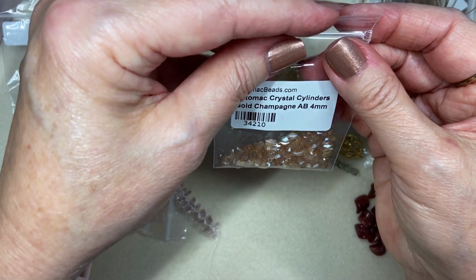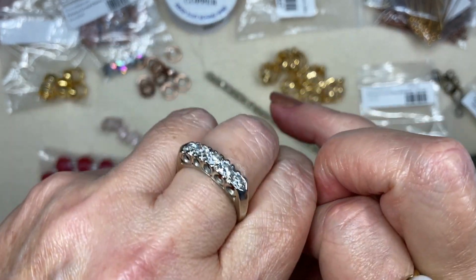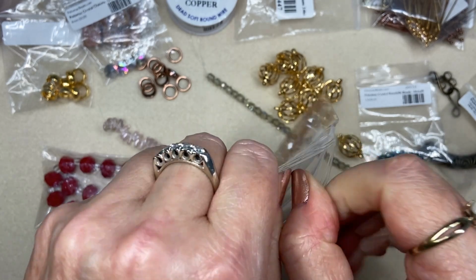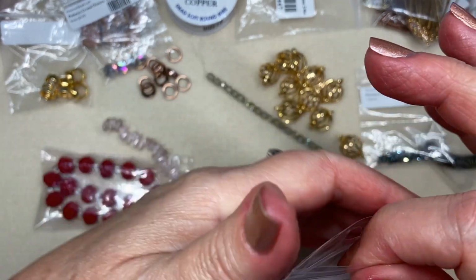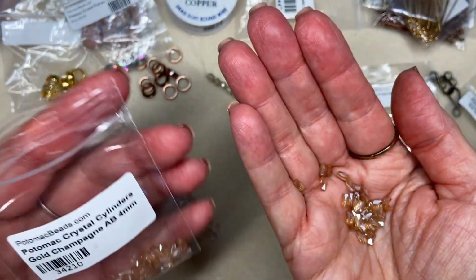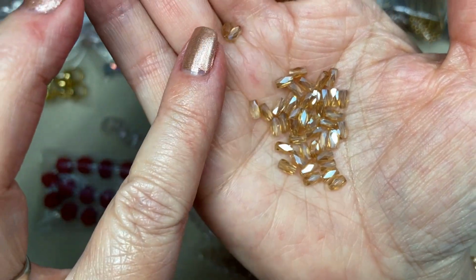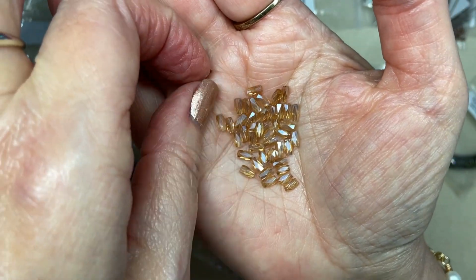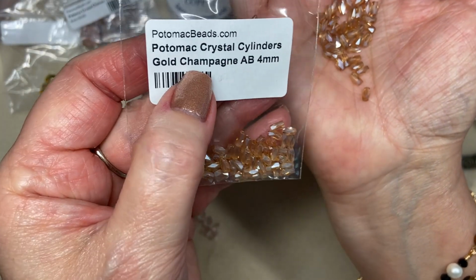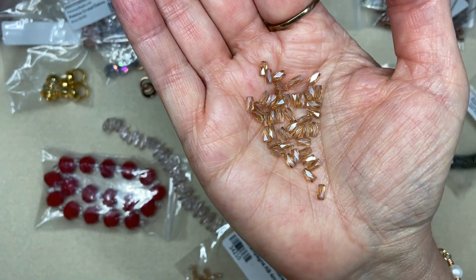And this is one of my favorite things that they have on their website, the different shapes of crystals. So every time I place an order, I just add to my stash because I go through these. This is like eggs, milk, butter in your kitchen for me, some of these neutral crystals in the different shapes. I just keep them in my supplies. But look how stunning these crystals are. They're each so small, but they are so sparkly and the faceting is done so beautifully. These are gold champagne cylinders, AB 4mm.